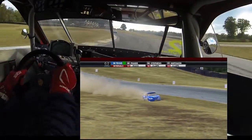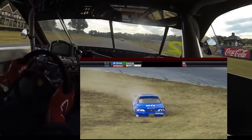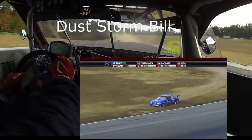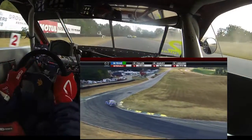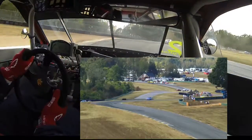Ball is off. Ball runs wide in turn 5 and turn 10, South Bend, easy to drop a wheel there. And as soon as you drop one tire, there's huge bumps. Look at all of that grass in the grill. That's going to be tough to even continue on. If he gets the car back on track, certainly he will have to stop and clear that grill or risk overheating that car. Here's a look at what happened.